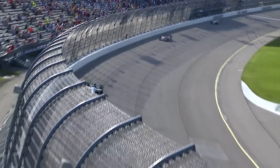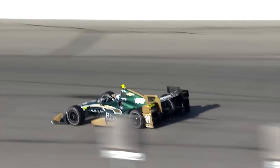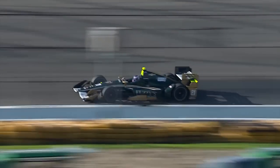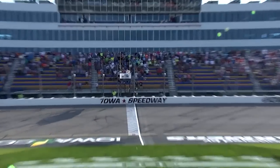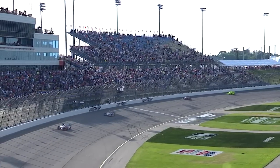Josef Newgarden has put on a driving clinic here at Iowa today, really all weekend long. A great qualifying effort. You think about what he's come back from, from Texas. Josef Newgarden out of turn 4 onto the front straightaway. Josef Newgarden wins in Iowa. 3rd career win for Newgarden. 1st win on an oval.